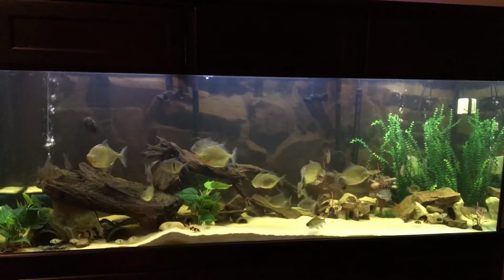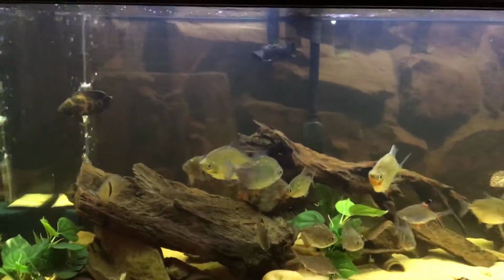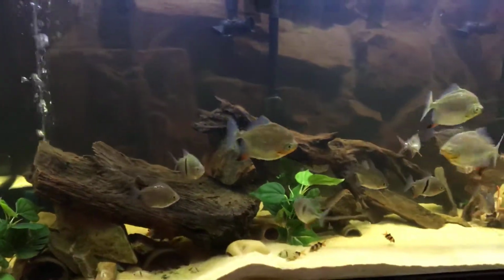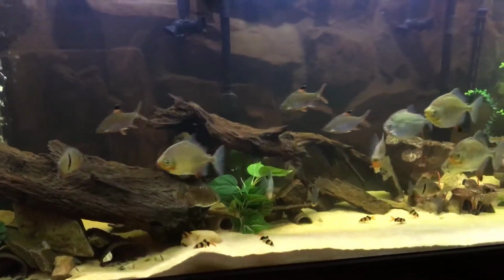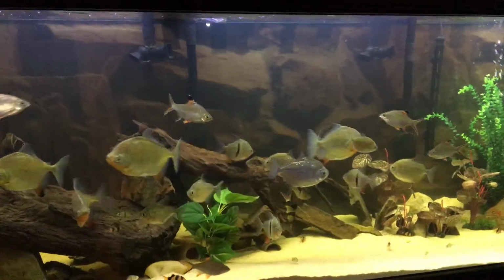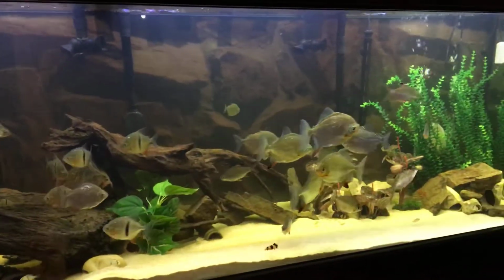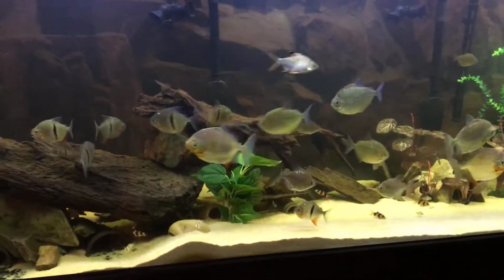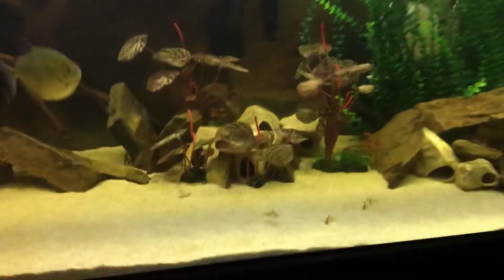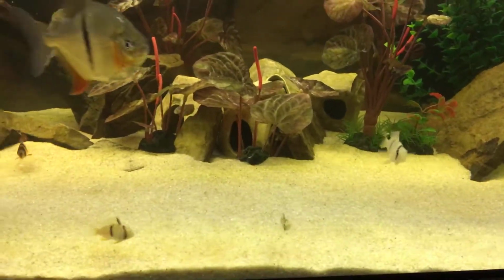So what we have in here is the Tiger Oscar Tigger. I've got, I don't know, 15 or so silver dollars. Some from Fish Factory, some from the North Jersey Aquarium Society auction, and a couple being rehomed from Ben, Carol, and Tom. Got 5 tinfoil barbs, 9 clown loaches, and a handful of Guianacara, 2 different species. These little guys hang out down at the bottom there.